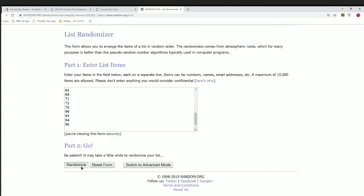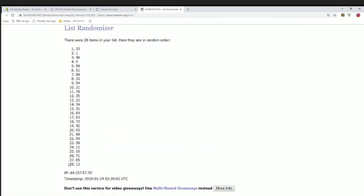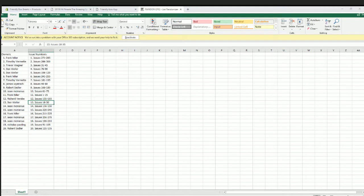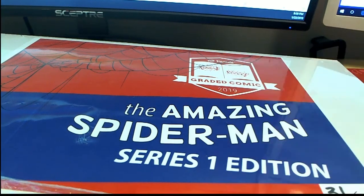On 7. Three, 4, 5, 6. Lucky number 7 is going to be bots number 31. Should be in that first stack right there, towards the bottom. All right, so we get bots number 31 over here. We'll get your names up on the screen so everybody can see who they've got, or which issues they've got, which issues they're rooting for.